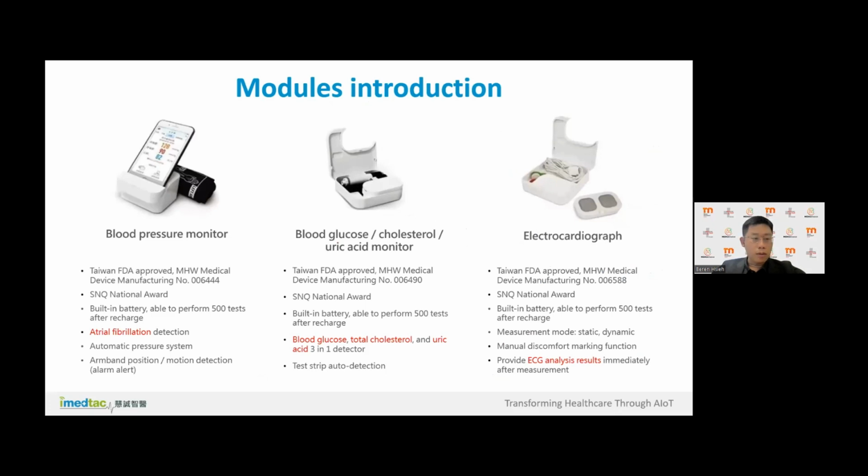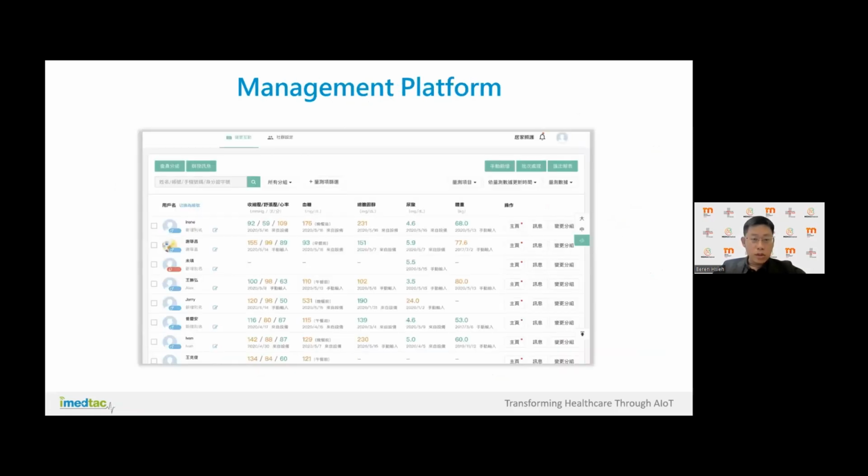So right now we have a blood pressure monitor, blood tests, including blood glucose, cholesterol, and uric acid. We even have the E1 ECG, and right now we also introduce the thermometer and oximeters. With this, we also have a management platform. You can imagine all the users with our device, we will collect all the data and send it to the management platform. This can integrate with the hospital information system, and is also a case management platform.